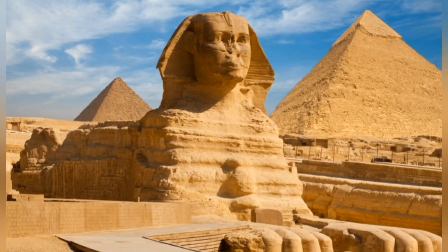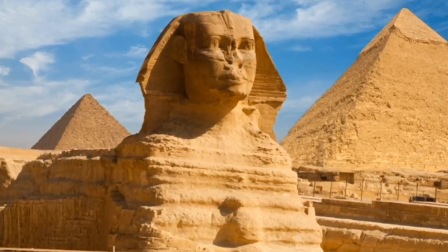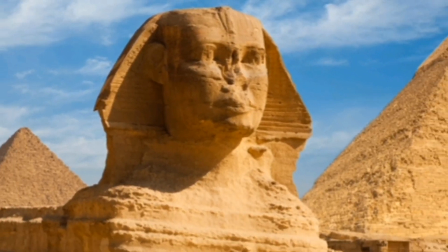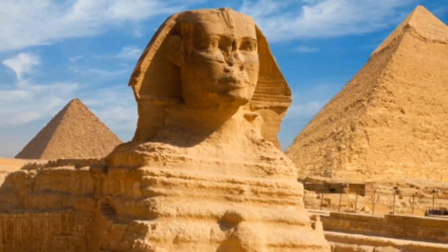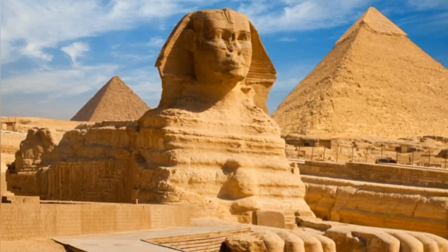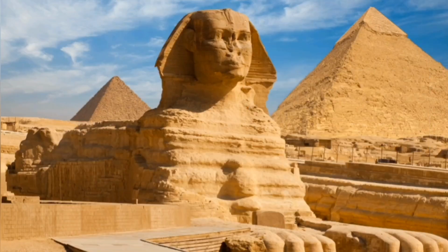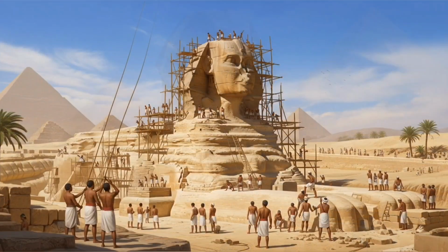Now look at the proportions. The body is massive, but the head is oddly small. Some researchers believe the head was recarved, that it once looked completely different, and someone much later reshaped it. There's another detail. The head is much better preserved than the rest of the body. Why? Because it was restored? Or because it's newer? In other words, we might not be looking at one monument, but two different time periods fused together.